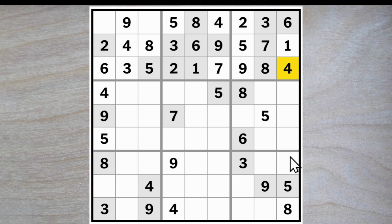This 4 blocks down, giving me a 4 for this square. Now this must be a 4, of course, because these two 4s block up and down. Now we have a 4 blocking here and down here and up here, giving me a 4 here. Are things looking easier now?